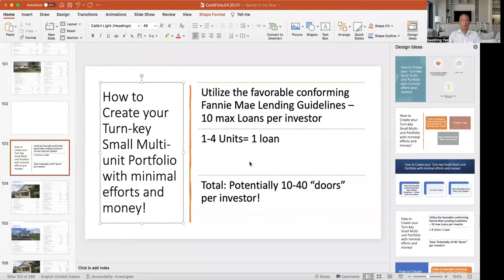I'm going to show you how to buy and acquire a portfolio of turnkey multi-unit properties so you could achieve financial freedom fairly quickly. When I say fairly quickly, I mean within 5 to 10 years, depending on your situation. All right, so without further ado, let me share my screen and let's get started.